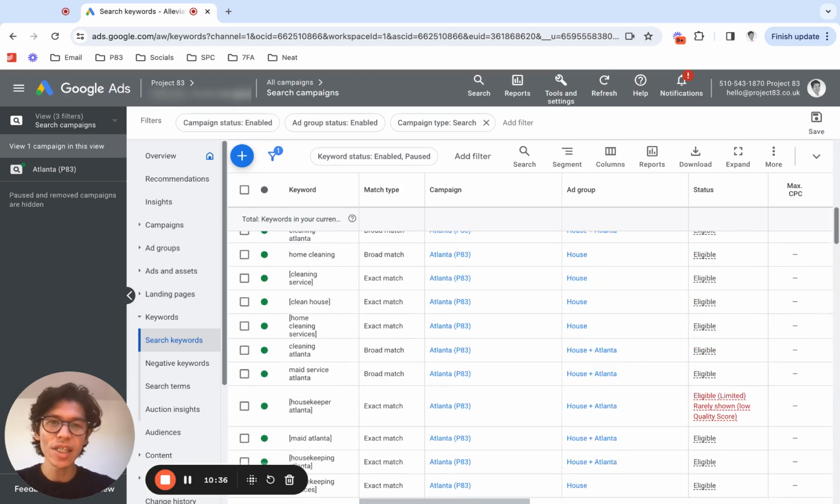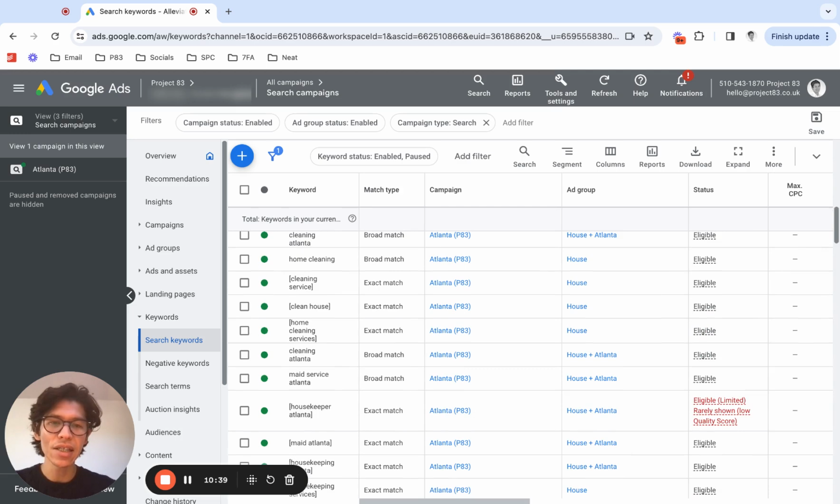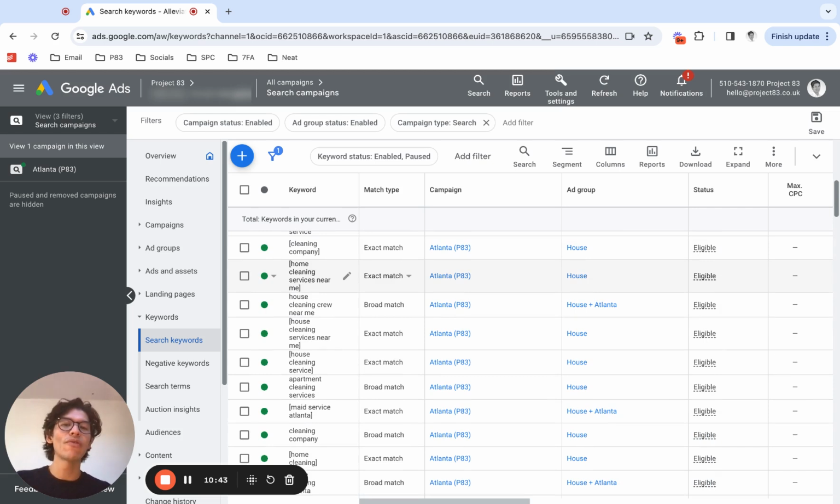And really, what this is, is us telling Google that we are willing and happy to show up for variations of these keywords. Because as I said, it is impossible to come up with an entirely exhaustive list of every single way that someone will search for a house cleaning company. So by giving Google a little bit of ability to show us for variations, we can capture all those different people who are searching in a particular way that we may not have even thought of.